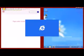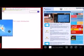Multitasking has also received an update. So there's two apps here. If we go to the start screen and open a third app, it will ask you where you want to put the app. So if I want it there, it can go there. If I want it there, it can go there. But I can also, maybe I can't. Maybe can we? Okay, no, we can't.